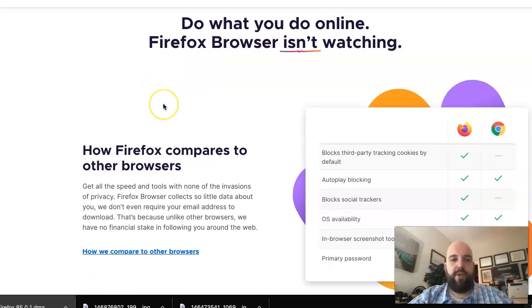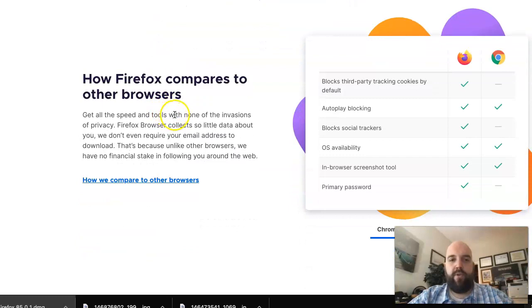Firefox browser isn't watching. Get all the speed and tools with none of the invasions of privacy. Firefox browser collects so little data about you, we don't even require your email address to download. That's because unlike other browsers, we have no financial stake in following you around the web.